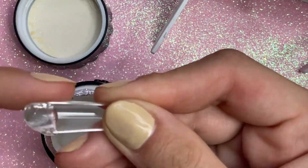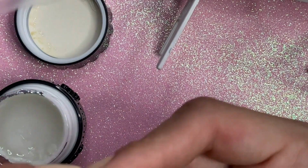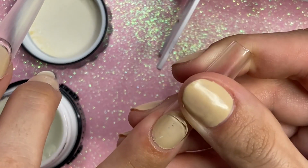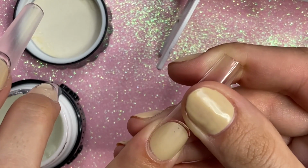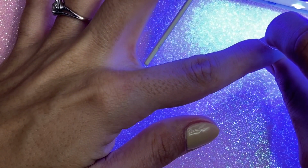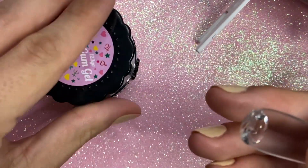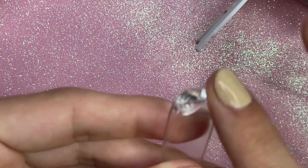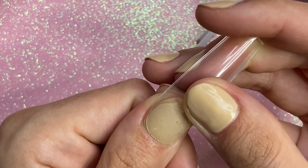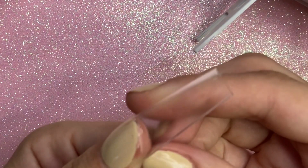But yeah, so I finally invested into some of the bubble gum in clear, which is cool. I like the fact that the clear one comes in the black tub and then the pink one comes in the white tub, so you can easily tell them apart. And then these are the extreme square. I'm not exactly sure what tips these are, so just stay tuned for the unboxing and you guys will be able to have all the details. But overall, I was pretty satisfied with these.